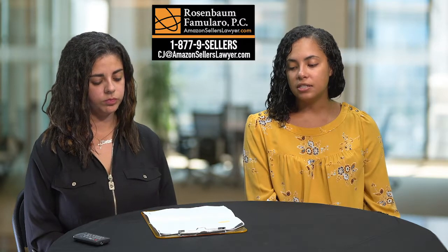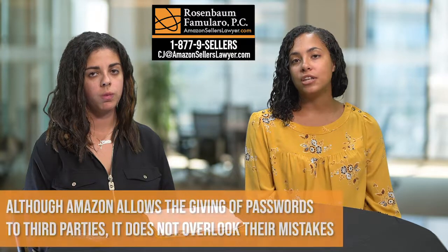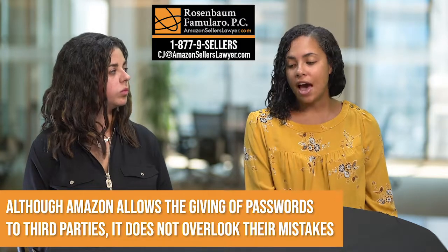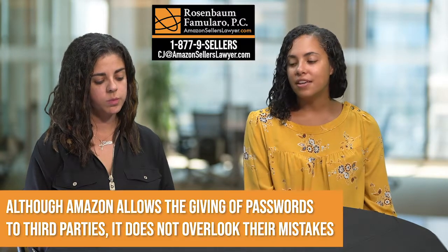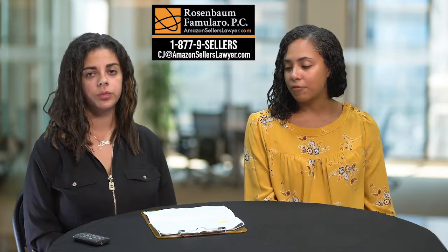Amazon saying in this section that you are allowed to give it out to a third party that's authorized is a little confusing, because if the third party accidentally signs on from the same IP address as another client, then they're flagged for related accounts. That's a really hard suspension to come back from. Yeah, we do have trouble winning those.